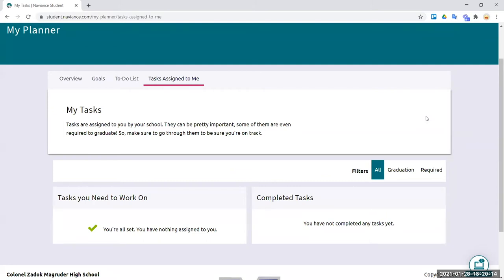As we look at this information, you'll be able to see on the left what tasks you need to work on, and on the right, anything that your student has completed. All of their information moves year after year. So as your students start using this tool, if they started in middle school, by the time they've gotten to their senior year, they'll have years of completed activities that they can look back on and see all the progress they've made towards their goals.